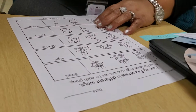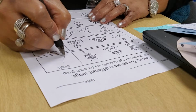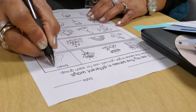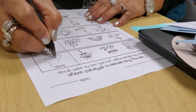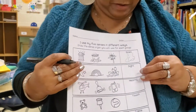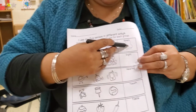It doesn't have to be a perfect nose. Miss Coleman is going to do the best she can to draw a nose. This is my nose. I know it might not be good for cats, but it's a nose. This is one of the senses that you use to smell with.